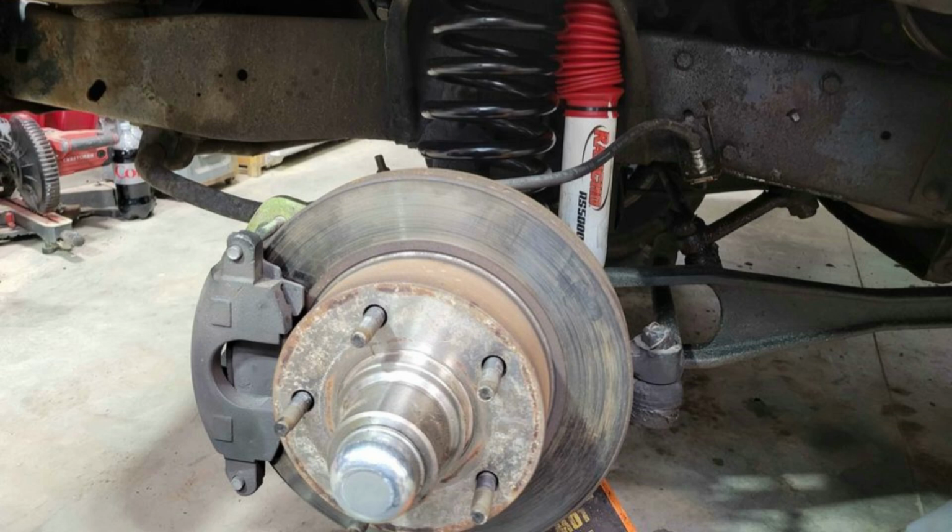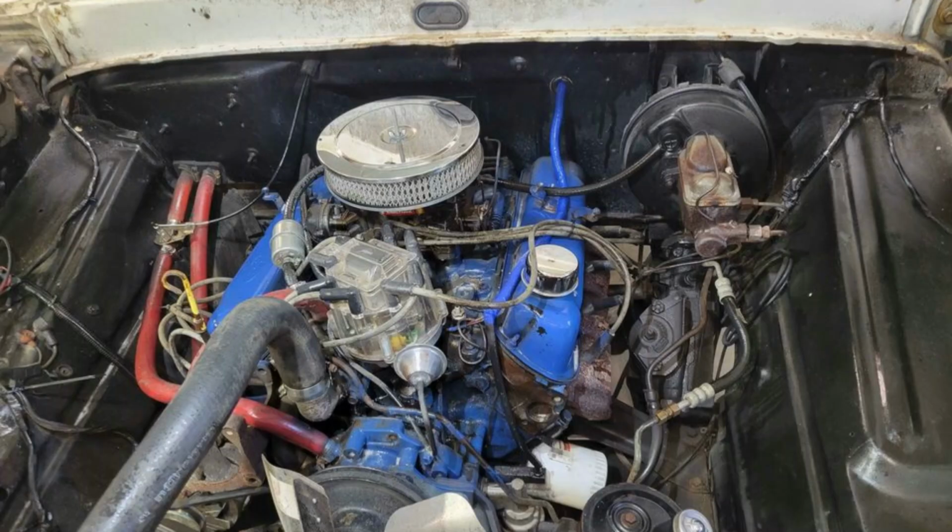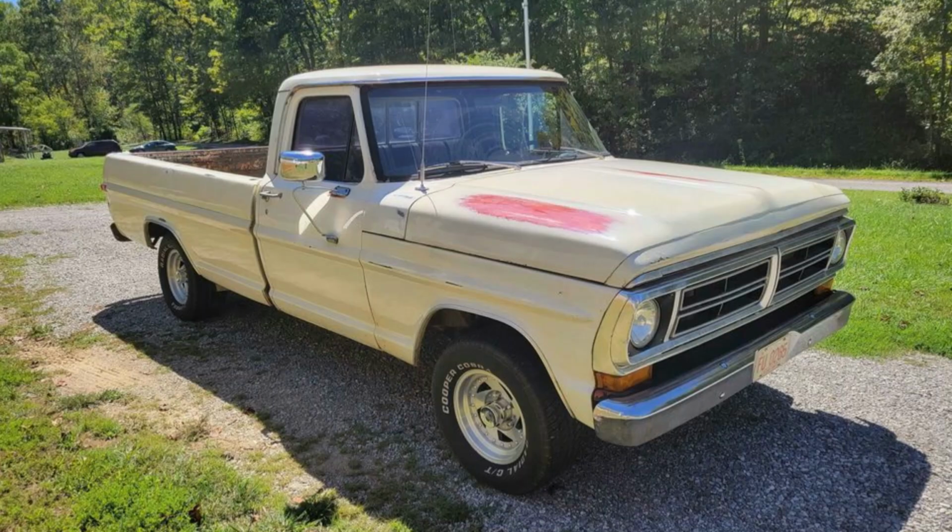Inside, you'll find modern touches such as an AM/FM Bluetooth radio paired with new speakers installed in the doors and dash, offering an updated audio experience. This truck is a two-wheel drive model, ideal for those seeking a reliable and rugged classic pickup.